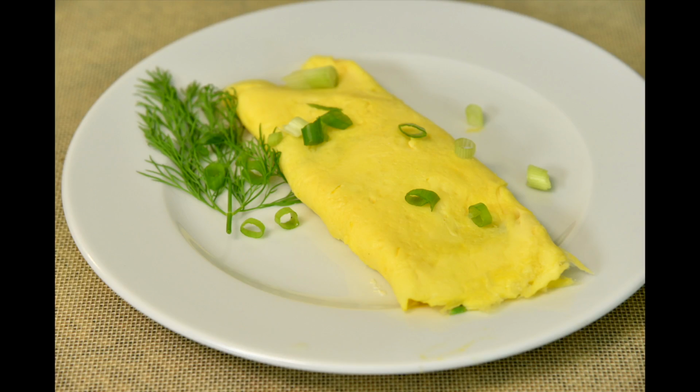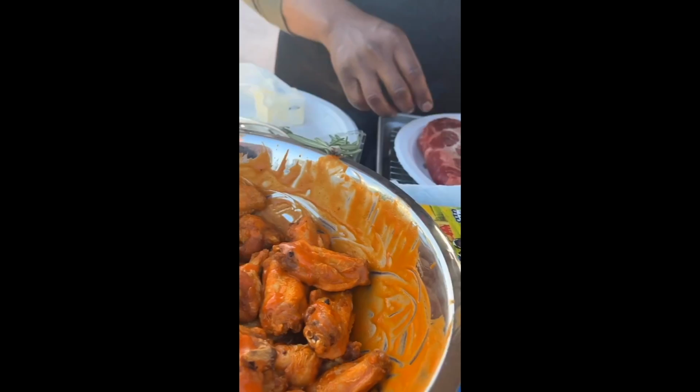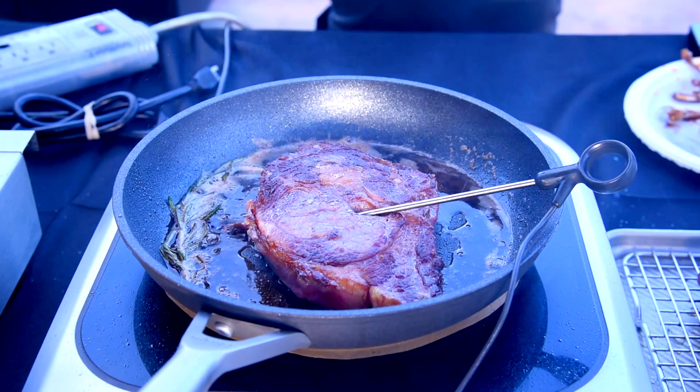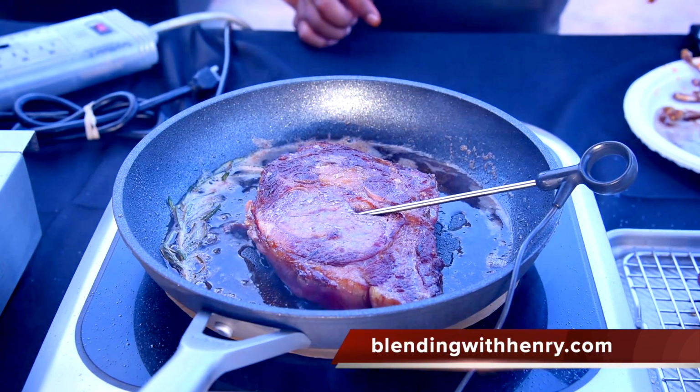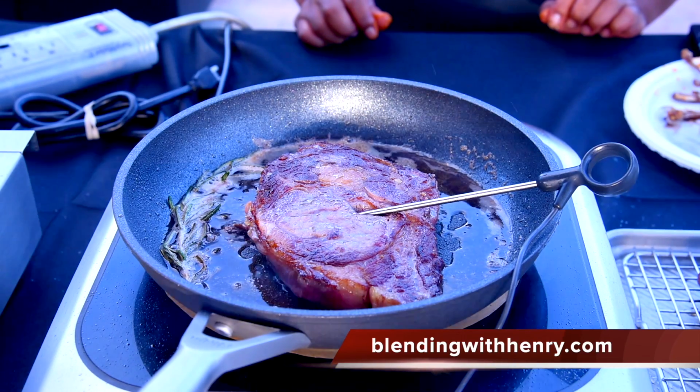Virtually perfect French omelets every time. Another great feature is fast heat recovery during deep frying. Now, I made these buffalo wings and ribeye steaks using the temperature probe. Now, the probe sends the correct heat to meats and your frying oil. Other temperature probes do not do this, so definitely consider the Breville Control Freak.